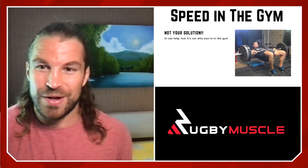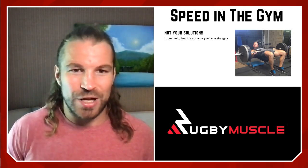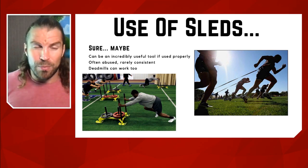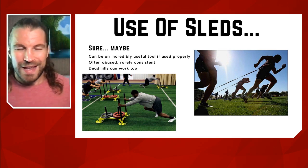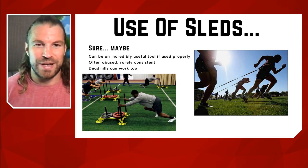And even if you are, science by this point has shown that's not the solution that we all thought it could be. You just need to be strong enough, and then you need to work on your speed, which is not done in the gym. Even if we're looking at the use of sleds, which are becoming more and more popular in gyms these days, it's not the solution for you, really, if you want to get faster.